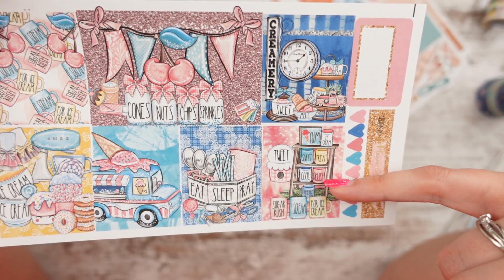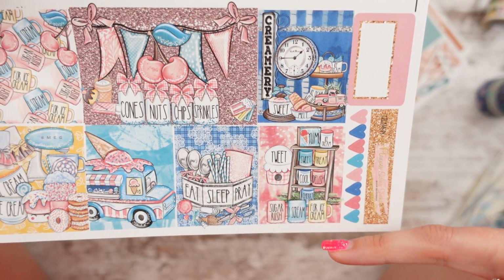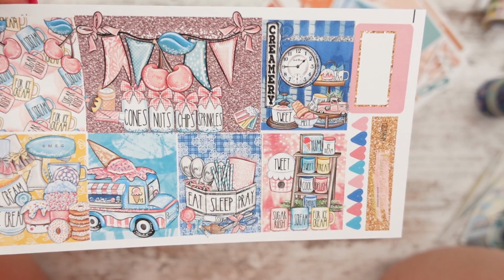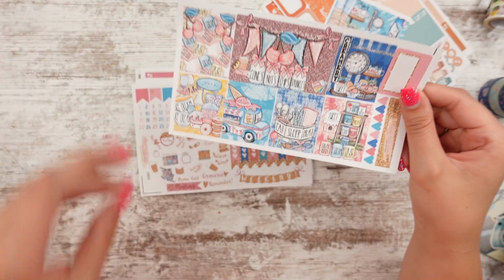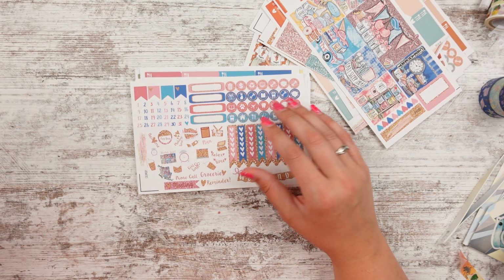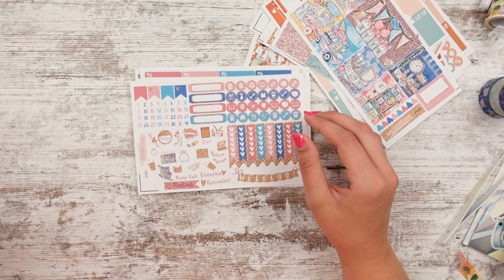There's a little clock, delish, yum. And then those say Sugar Rush. And then that one says cherry on top. So that's kind of funny. Love it. I do have cherry clips. That's a thing. And then I have the cherry bow. So maybe I would use that with it. I don't know. All right.